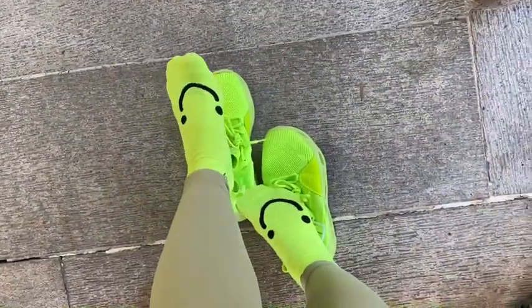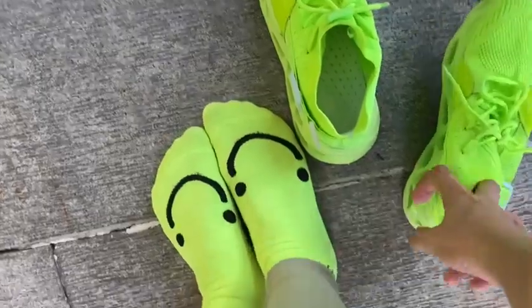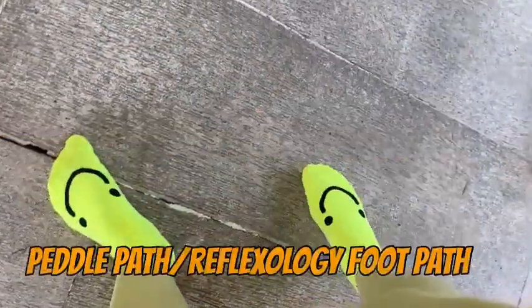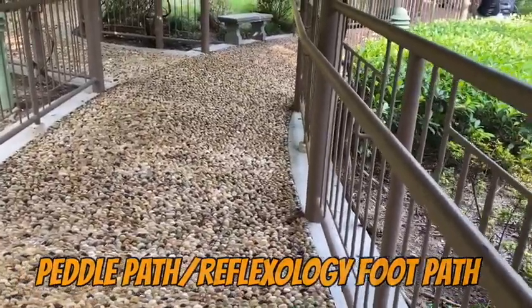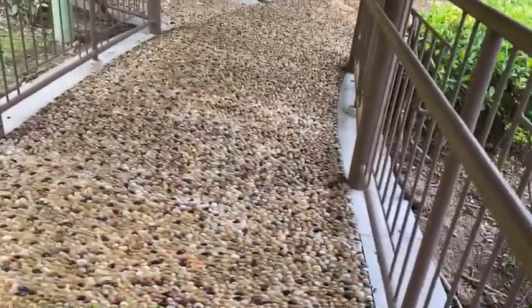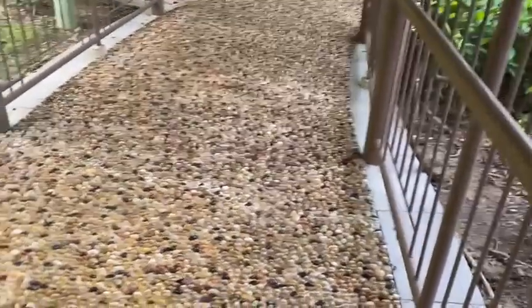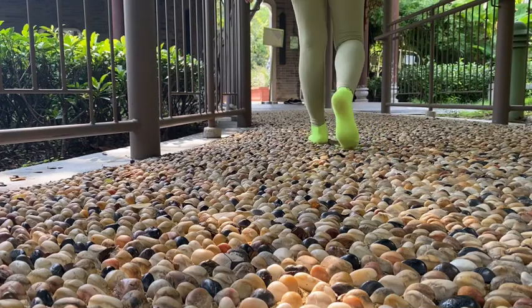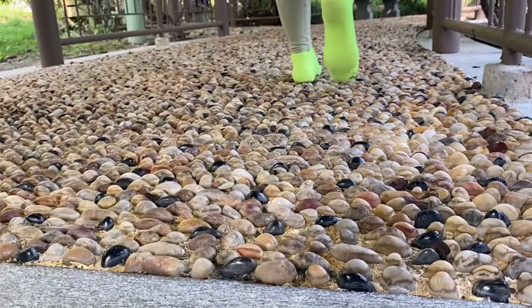Right along this area, we can see a pedal walking trail or reflexology path. A reflexology foot path is a path designed to massage and stimulate acupressure points on the soles of your feet. It can lessen your tension and lower your blood pressure. This practice is common in China where it is called tap shek, which means to restore normal blood pressure.